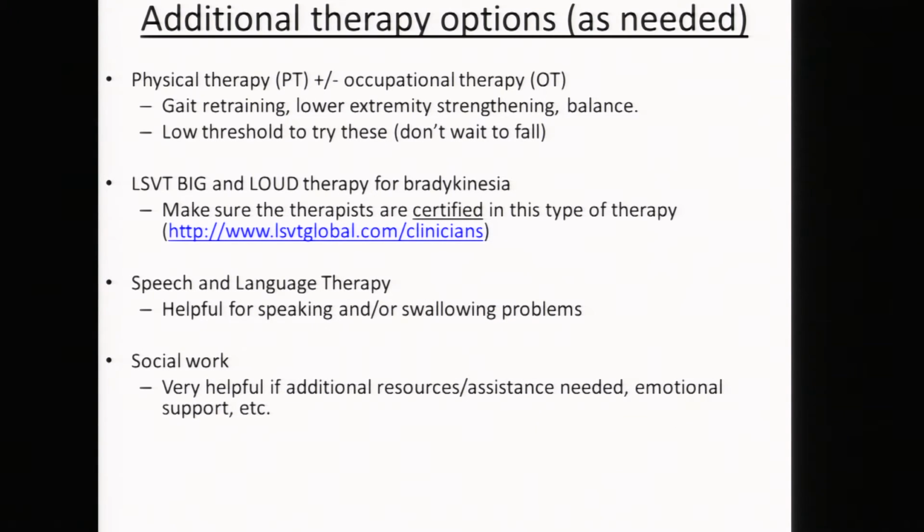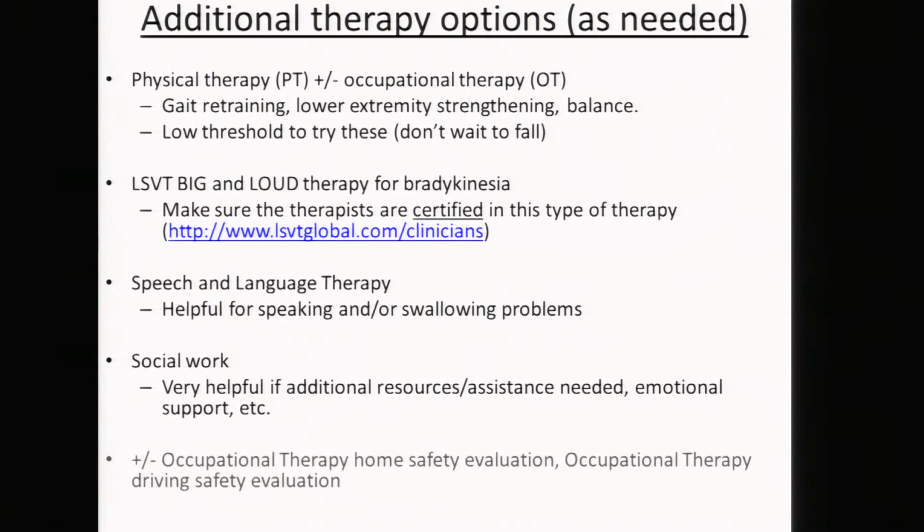Social work, I put a big plug in there. They're very helpful for so many domains. If additional resources or assistance are needed, emotional support for the family, for the patient, if there's issues at home, whatever, if things aren't going the way you want them to, these are wonderful people to talk with, and I highly recommend having them involved.